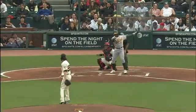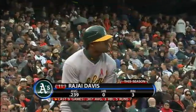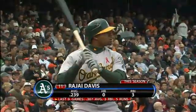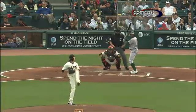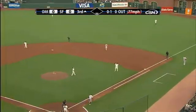Nothing. Here's Lincecum to Raj Davis, and Davis fouls it back. It'll be Davis, Hanahan, and then Mazzaro. Davis pops it up. It'll be Pablo Sandoval.